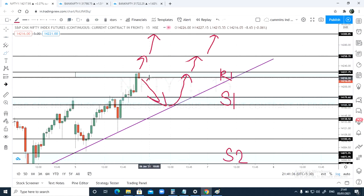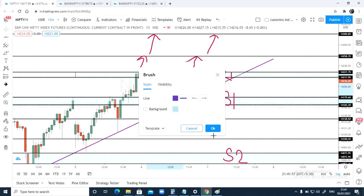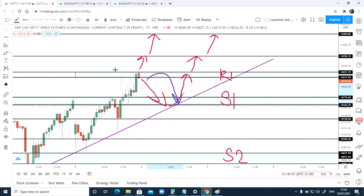In case price moves in this zone and reverses from here, from R1, we can target S1. I'll just change this color. From R1, if it's reversing, you can go ahead and take a short and target S1, right? And below S1, in the sense below 14,165, you can see 14,140, these are small supports we have, 14,100, and I can see S2 coming in, right? This is the short trade idea I have. And on the long side, it's in pink color, you can just see here.